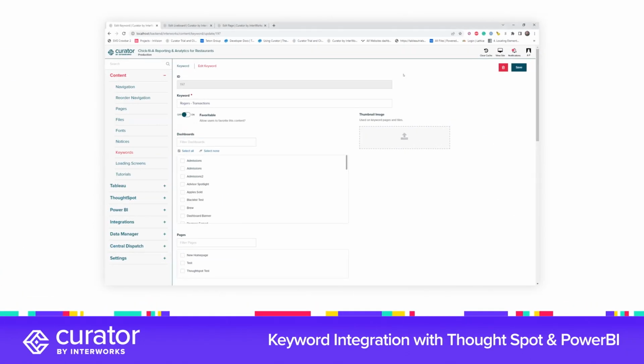All right. I think this one will probably be a little bit more straightforward. Everyone's already familiar with keywords. So this is just keyword integration with ThoughtSpot and Power BI now.